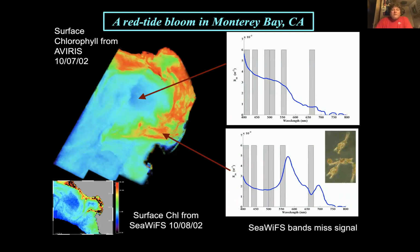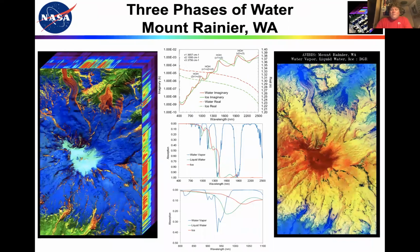There's also something called a red tide, which is kind of a bad kind of plankton. It can kill fish and it can hurt you if you swim in it. And so we're able to find that. And we're even able to tell water from ice and snow. And yeah, the three phases of water, right? So water vapor we can see, and we can see ice and snow. And that's important for a place like Mount Rainier because when it warms up in the spring, you get these mud flows. Or volcanic activity can warm up the snow and give you a lahar, this big nasty mud flow.